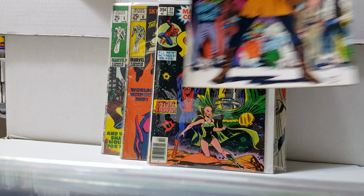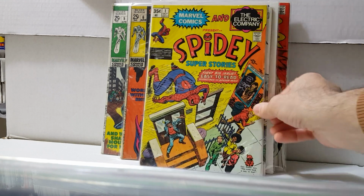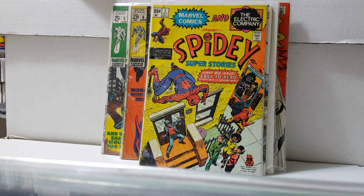And speaking of Star Wars, I came across Marvel Age number 10 with the Star Wars information there. And then this is the very first issue of Spidey Super Stories. Now, the reason I'm showing this is that it's a number 1, but when you think about this, this is really technically the second ongoing series of Spider-Man.